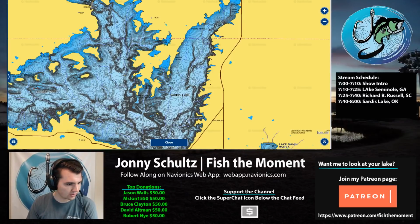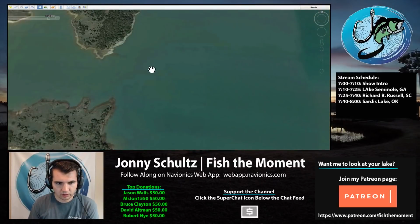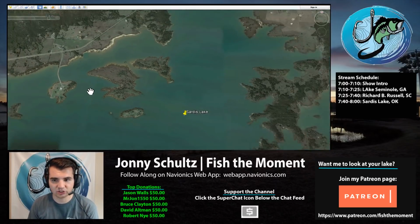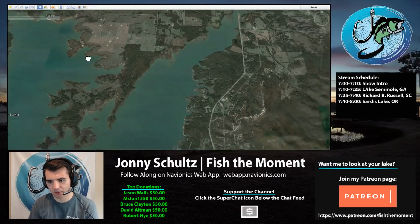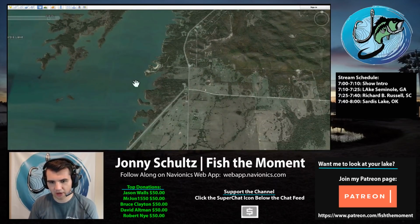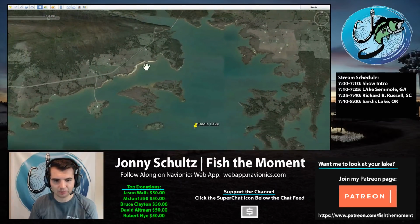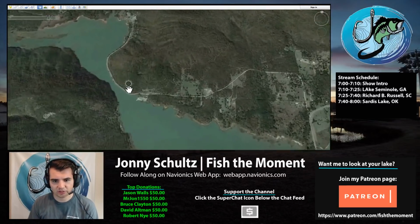And then if we transition back over to Google Earth, we can see the other places I would check out. I would also just duplicate those same areas around the lake. So maybe there are some good areas all around in here. I haven't taken a look at all of them, but there are a lot of different pockets, and just fish the fronts of those pockets.